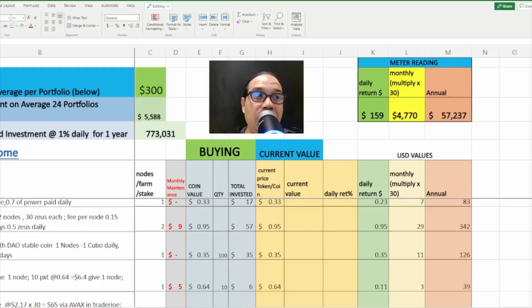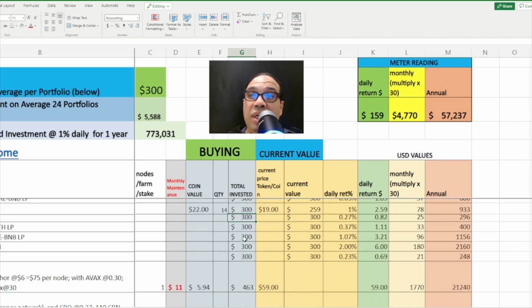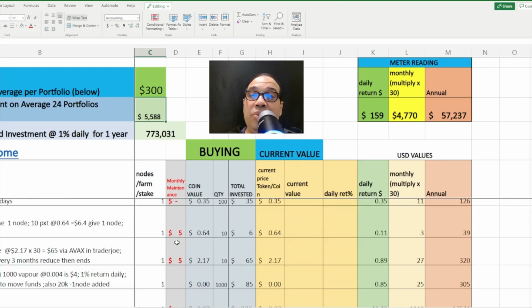So drops make oceans. I will share this Excel where the portfolio is. We can see the average is 300, but not necessarily 300. I'm saying that in some of the farms the minimum is around 300. In this scenario Cubo is only $35, $57. Cronodes is $61. Tor Nodes is $463, and then yield nodes $300, Bomb Boardroom is $300, and Strong Block is $300. So these are some of the farms and some of the nodes, in a combination of all of them, not necessarily all 300. The total investment is 5,588, and the daily return is 159. I will share this portfolio on the link on my video.